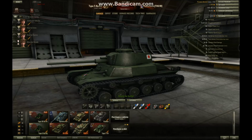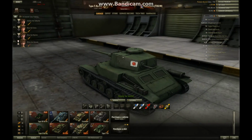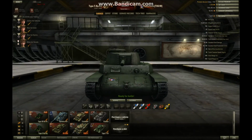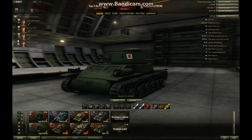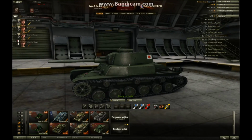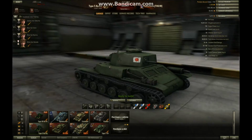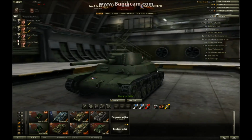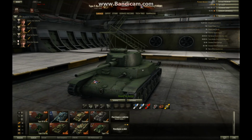Now, as far as speed goes, its speed of 50 kilometers an hour is actually a little bit slowish. Tier 4 light tanks tend to be, as a general rule, very fast. Of course, we have to exclude the AMX-40, the French tank, because that's like a little heavy tank. But generally speaking, they're pretty quick. So 50 is actually slowish for a Tier 4 light tank.